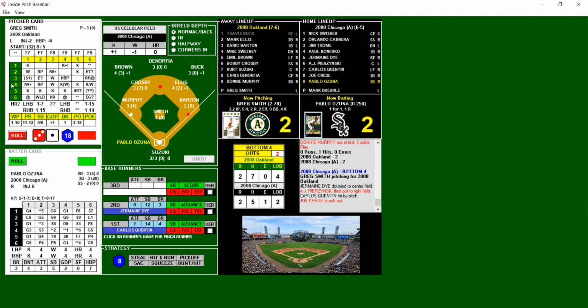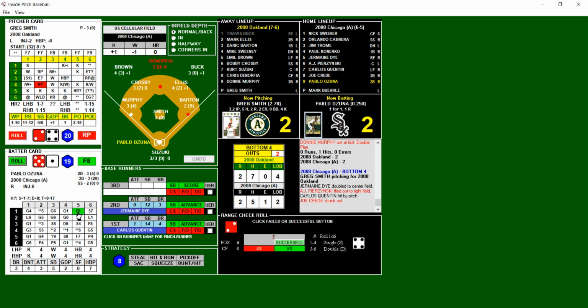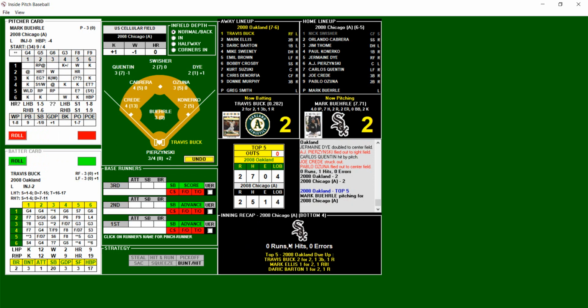Strategy rolls an 8. Here's the pitch. 2-4, range play. 5-1, fly ball out there to center field, DeFornia. That's a fly. His range is on a 1-3. That's a 2. He'll make the catch. And no runs, 1 hit. That will retire the side. No runs, 1 hit, no errors, and 2 left on for the White Sox after 4. We're still tied at 2.